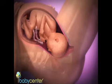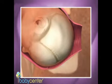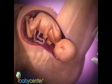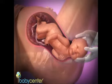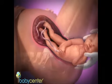Your baby will move down with each contraction. The 3 separate soft bones of his head will temporarily overlap so he can pass through the snug birth canal. Your baby's scalp will come into view. When the widest part of his head is visible, your baby is crowning. With several more pushes, your baby's face, shoulders, and body will emerge.